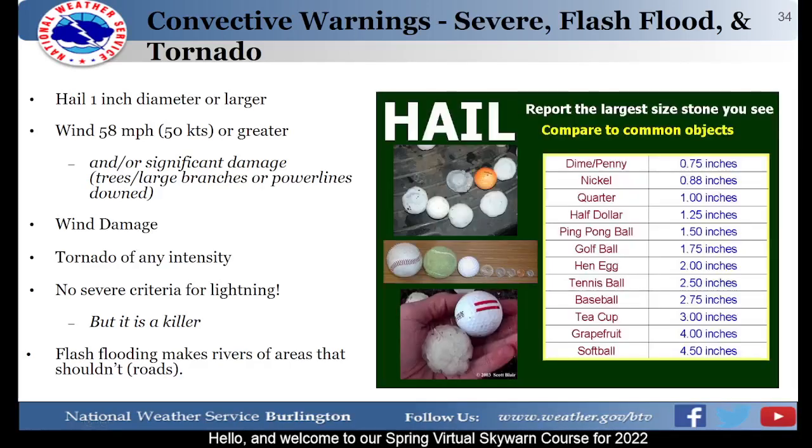Here's some of the common objects used to kind of describe hail. Typically when we're talking dimes or pennies, that'd be about 3/4 of an inch. The severe threshold is if hail is about the size of a quarter. A quarter is about 1 inch in diameter. As we start getting into the hen egg size, that's considered very significant hail. When you start getting 2 inches in diameter, this does much more damage to life and property here. Vermont's largest hailstone was about teacup size. Hopefully we'll never have to see the scale of grapefruits or softballs, as some states out west have to deal with sometimes.